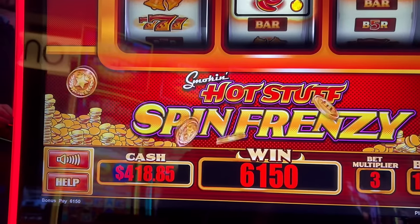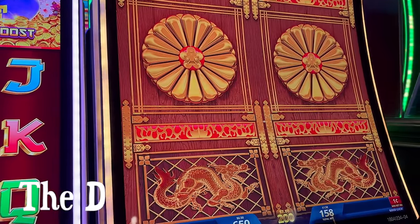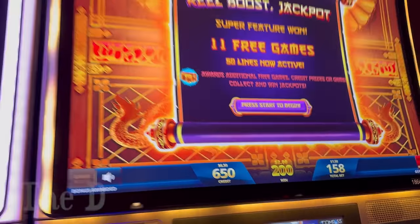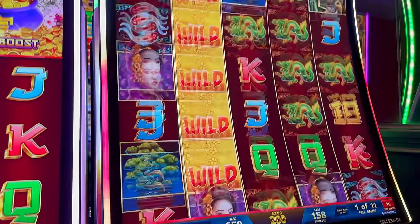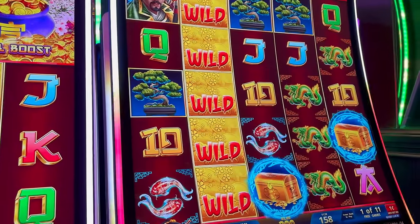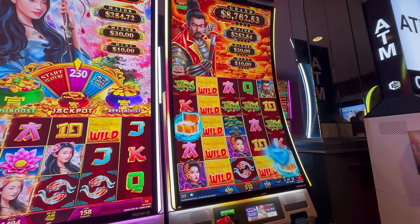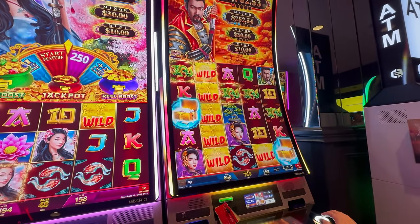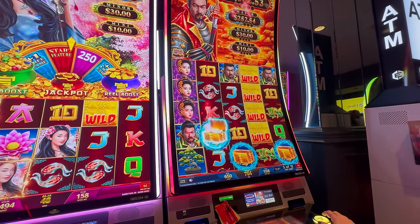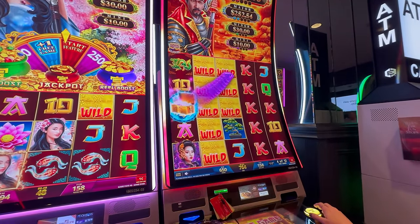Alright, here we go. Betting $1.58. 11 free games. Let's get it. We'll be back up. All right. Oh, I'll take the major though. Yeah, for sure. Come on, major again. No, it'll re-trigger though, so it'll be fine. If you hit it, it's gonna reset.